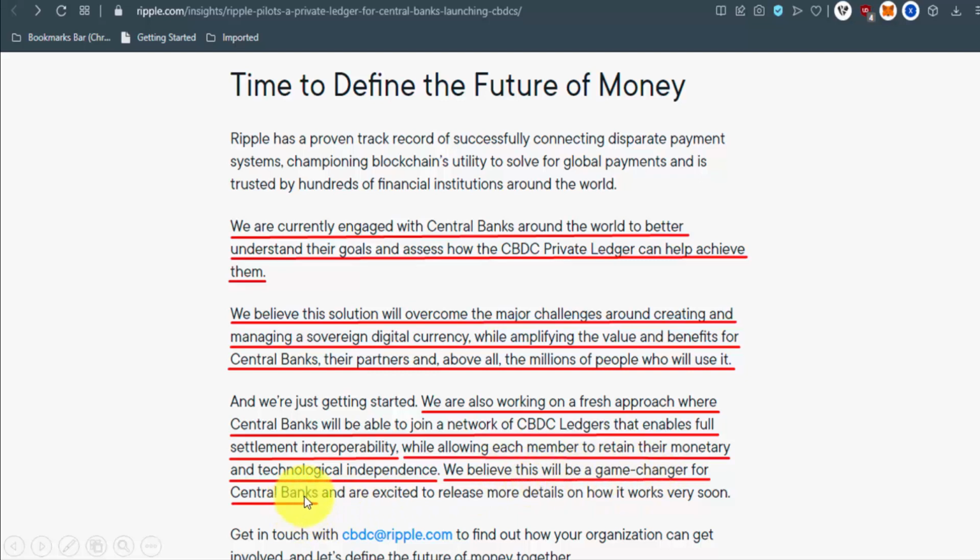So what do you think that solution is going to be? Where Ripple is saying that they're working to help banks also connect to other CBDC ledgers and enable full settlement interoperability. So in other words, CBDCs are going to be interoperable with each other between banks, and it would also enable the banks to retain their monetary and technological independence. What is going to be that solution? And they believe whatever this solution is going to be, it will be a game changer for central banks.